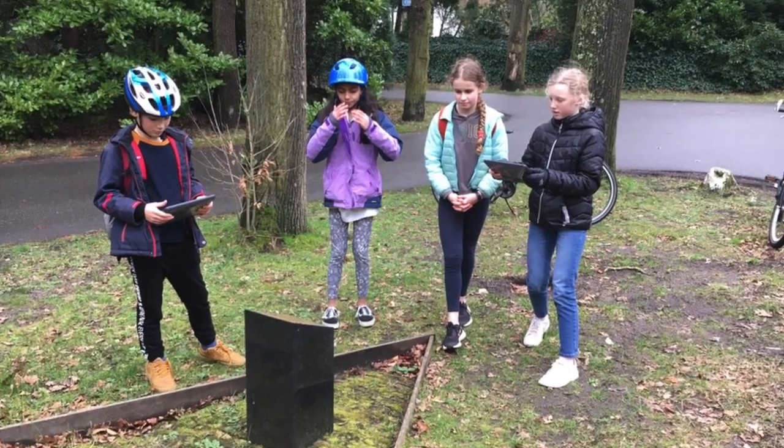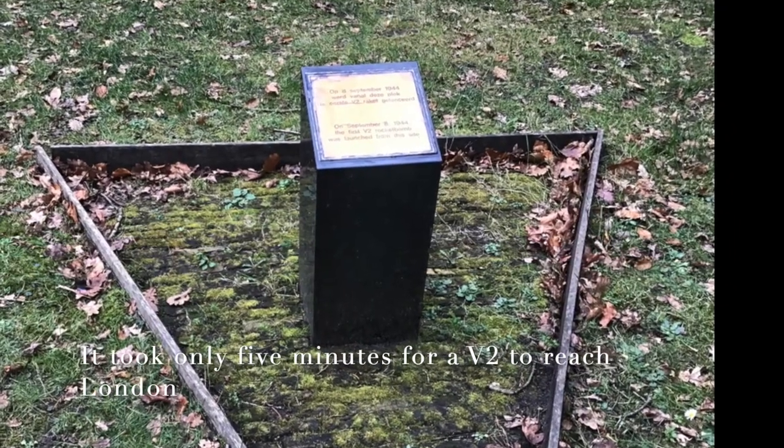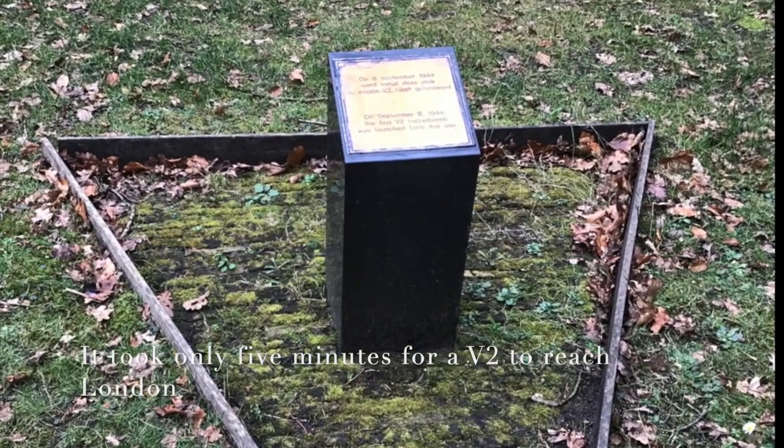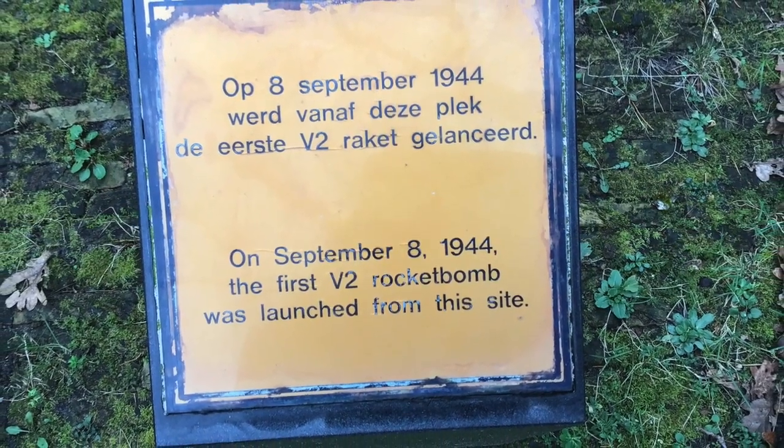And where were they launched from? Almost all of them were launched from Wassenaar. We went to visit the intersection in Wassenaar where, on the 8th of September 1944, the first V-2 rocket was launched.